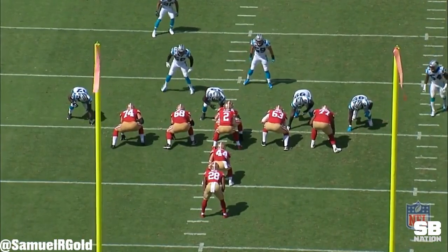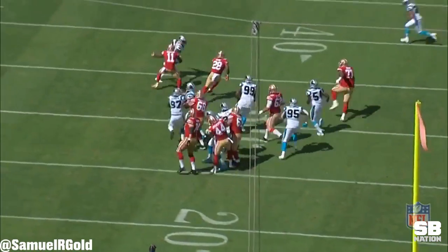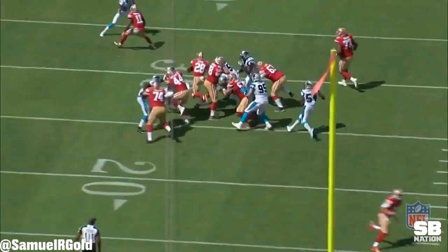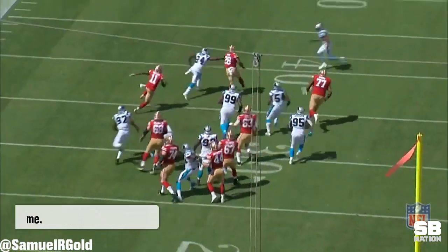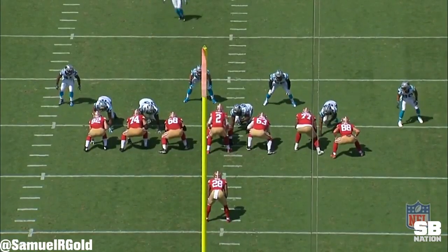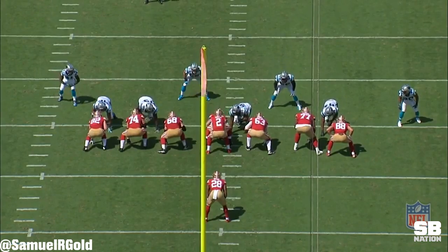So, is he a good fit in the zone blocking scheme? Generally, my answer is yes. I think he has the short area burst to run these plays. I also think he runs with good vision, and even though he had a problem dancing behind the line of scrimmage in the past, he has not done that in his first 2 games. On the flip side, his footwork can get a bit sloppy at times, and this will slow his cuts.